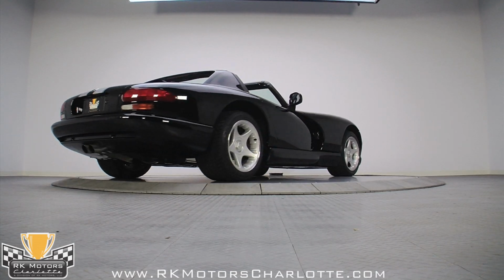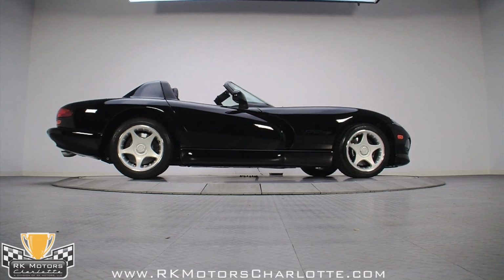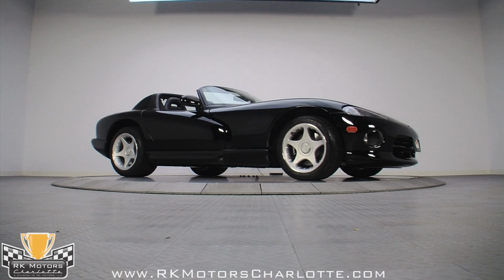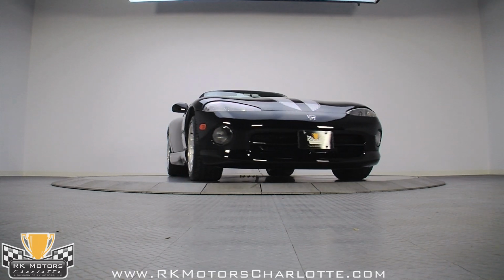What that means is that as a savvy investor, this is your opportunity to buy low and wait for the market to catch up. ZR1 Corvettes of this vintage are seeing some uptakes, and there's no doubt in our minds that the Viper is right behind. If there's one to own, this is it. So call today.